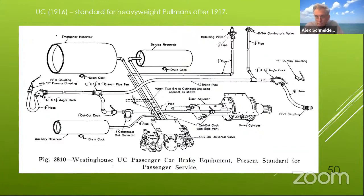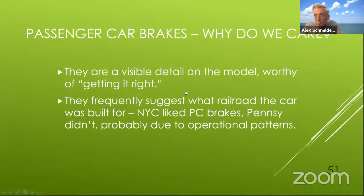Now, you might ask, why do we care about passenger car brakes? Well, for one thing, they're a visible detail on the model and worthy of getting it right. And unfortunately, few models that we see commercially have anything other than a UC single cylinder brake scheme, whether or not the car in question had that.